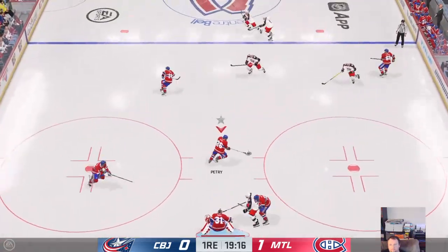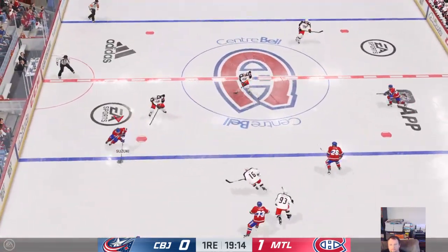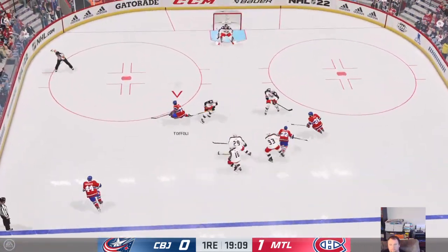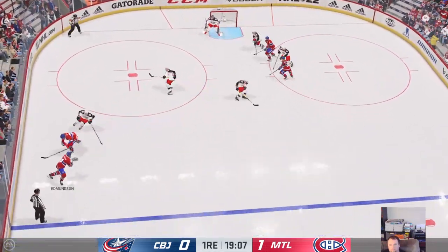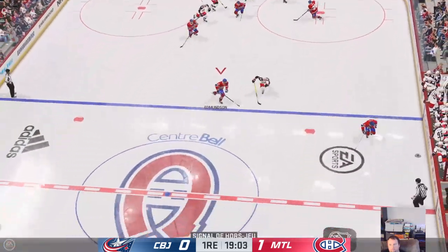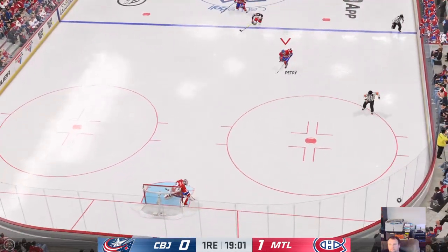The Canadiens will play it from the defensive zone. And no luck on that pass attempt. Moves it to Toffoli. Puck grab by Edmondson. Hammers it on net! And the puck leaves the zone.